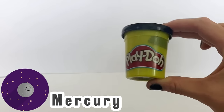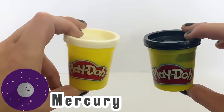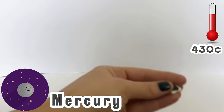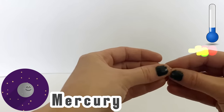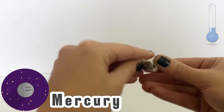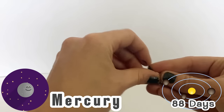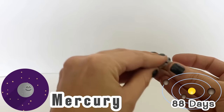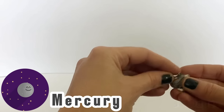Next up, we're going to make the first planet in our solar system, Mercury. We're going to use black and white Play-Doh and mix them together to make grey. Mercury has highs of 430 Celsius, and the temperature can go as low as minus 180 Celsius. It takes Mercury 88 Earth days to orbit around the Sun. It is the fastest planet to orbit around our Sun.